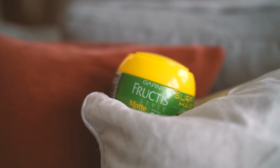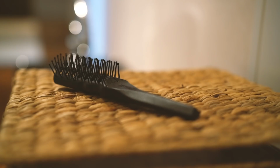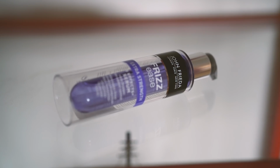I'm showing you guys 5 different hair related items, and in the lineup, we've got 2 styling products, a serum, a comb, and a spray. Now, any hairstyle that I do, I always start out with damp hair, so let's go ahead and take a look at the serum. This one right here that I got is by Frieda. It is called Frizz Ease Extra Strength.